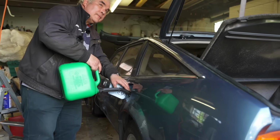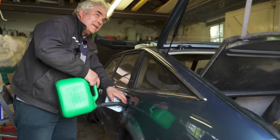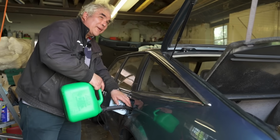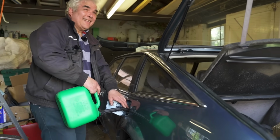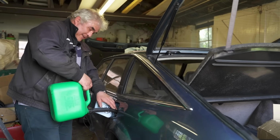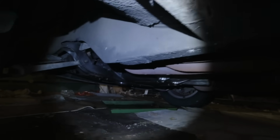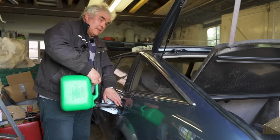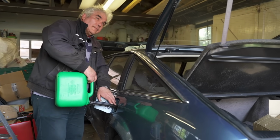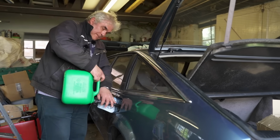Do you know what? I've had a crawl underneath while you've been sucking all of the old fuel out. I went under the car with a torch just to have a nose around to look at its corrosion. It is so solid. That's very encouraging. I can't believe how well preserved it is. I think it was wax oiled when it was quite young, and it's been in here, which is dry, all this time.